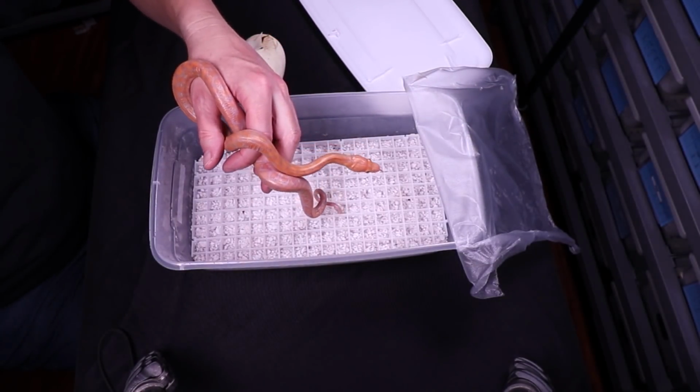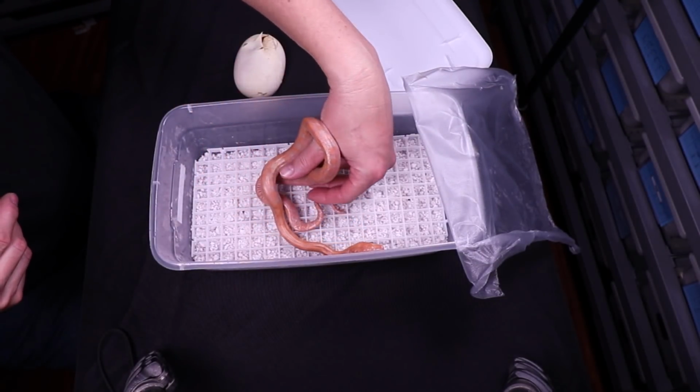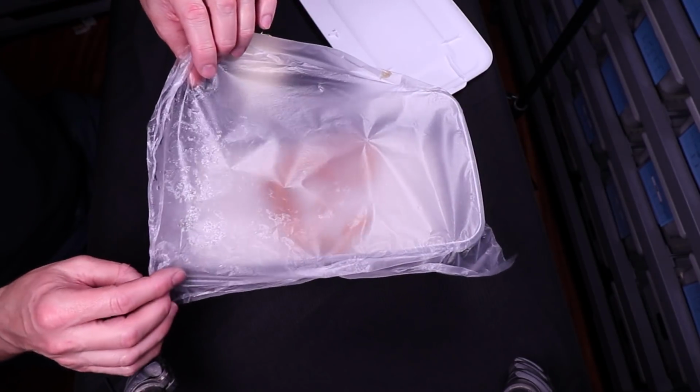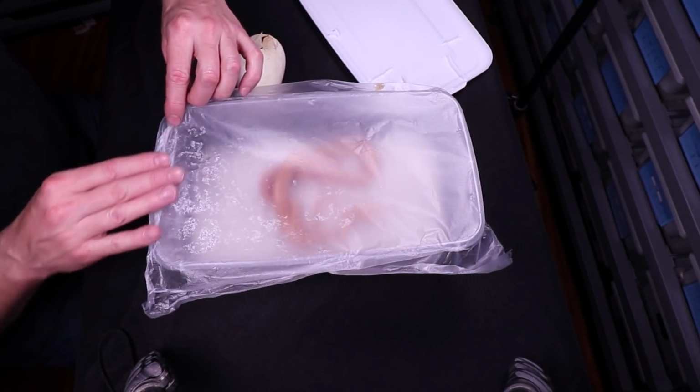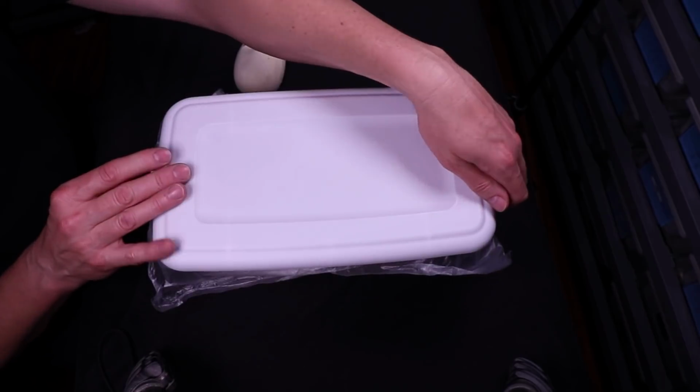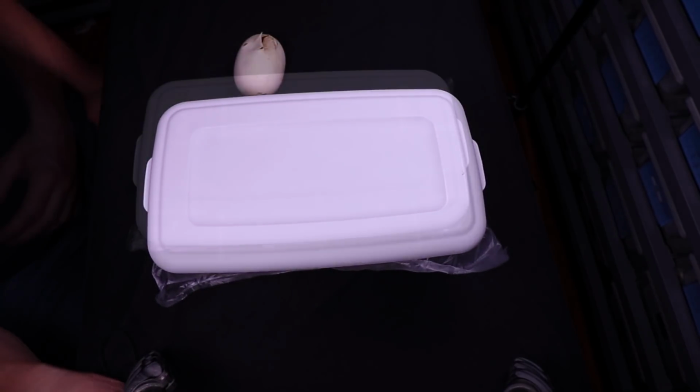This is a beautiful snake, and I got a whole bunch of them. They all should be exactly the same. Ooh, look, he's like opening his mouth. I think that's a feeding response more than an aggression on that guy. Definitely need to handle these guys a lot when they're young, but that's pretty exciting.